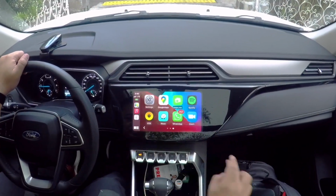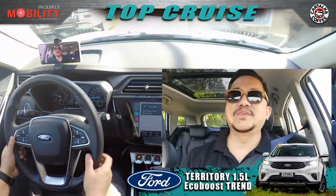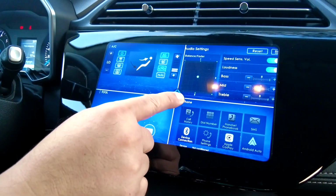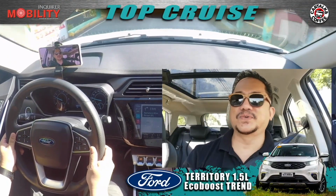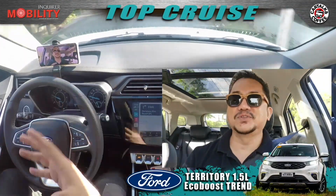Then, you get the connectivity, you get the comfortable ride. Even if you're cocooned in a space for 5 people plus cargo, it doesn't feel like you're cloistered in a place where there's no visual freedom. You've got this panoramic moon roof, and it sort of gives you an airy feel.